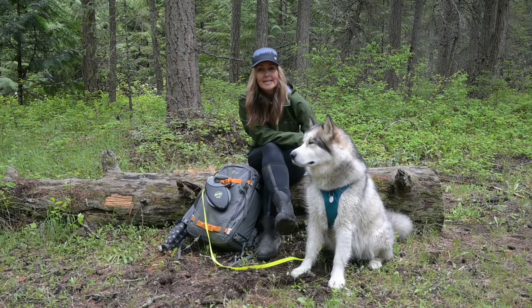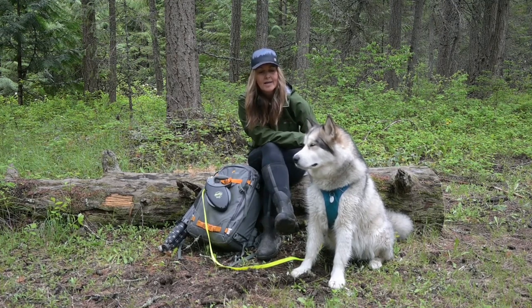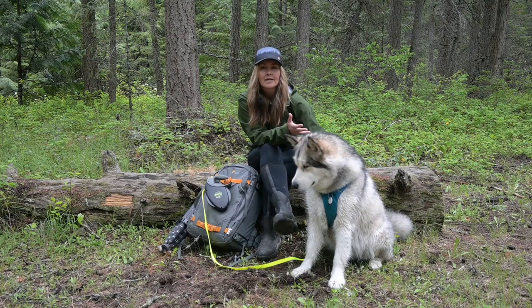So I love being out in nature, so I'm always out either with my dog Jack or hiking. And when I'm out there, I'm usually looking around and keeping an eye on what's blooming, what water levels are like. And this often really inspires my photography.